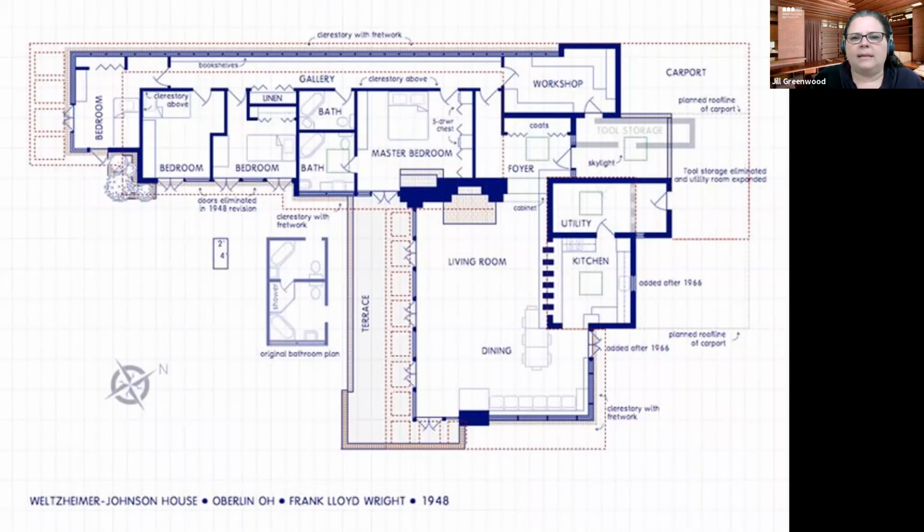The four main construction elements of the house are concrete, glass, brick, lots of brickwork, and in this case, California redwood. All the wood that you see in the house is California redwood, which is unique for a house outside of California. So it is similar to a Usonian in the sense that it is an L-shaped design.